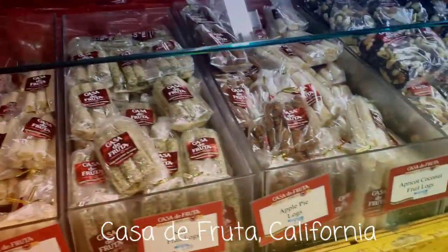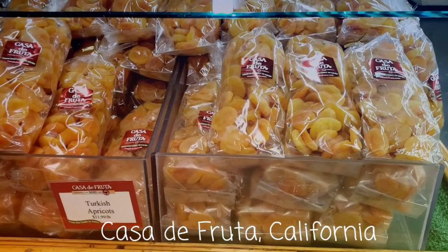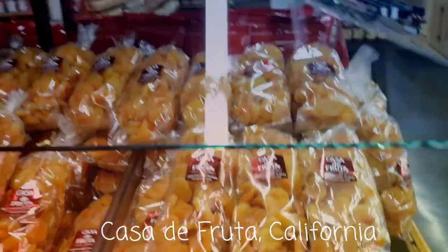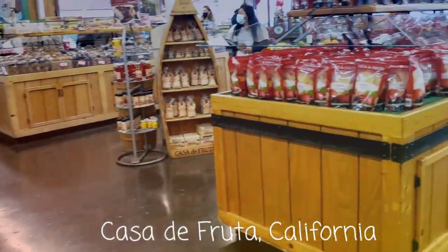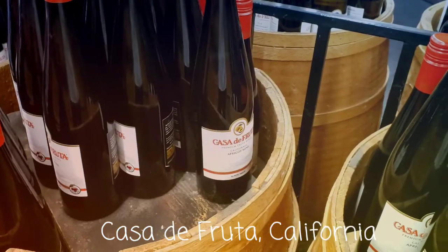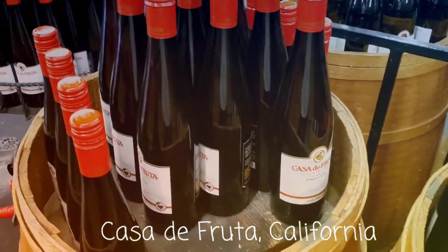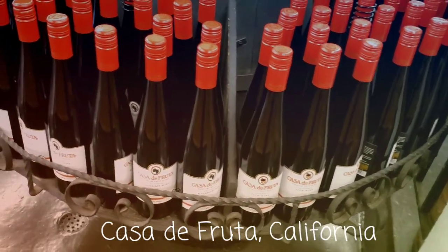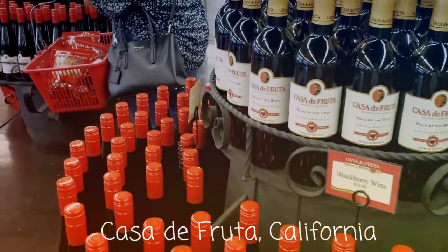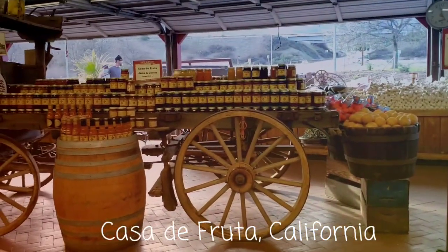Fruit logs. Turkish apricots. All these varieties. Apricot wine. What is that? That's so unique. Plum wine, blackberry wine. Jams and jellies.